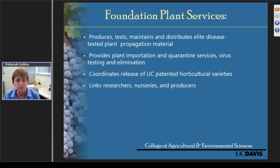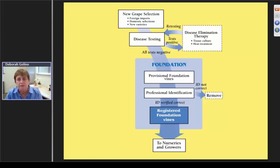We have quite a few crops here, but the most visible is our grape work. So what's the basic idea of a clean plant program? New grape selections come in to our program, and they could be foreign imports, they could be domestic selections, or they could be new varieties like the rootstock varieties being developed by Dr. Andy Walker. We take those new grape selections, we disease test them using some of the technology you've heard about today and other tests as well.